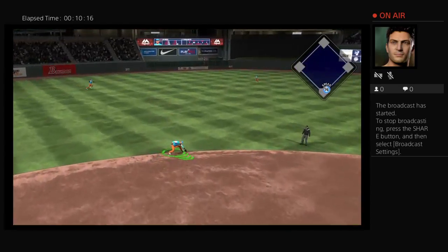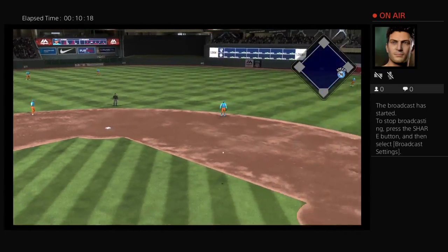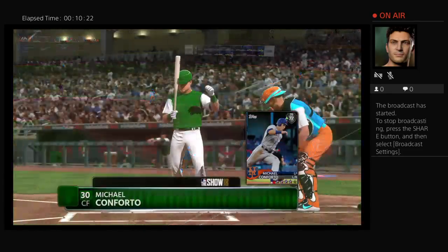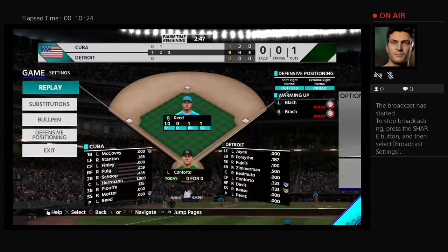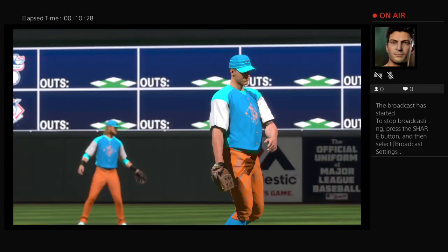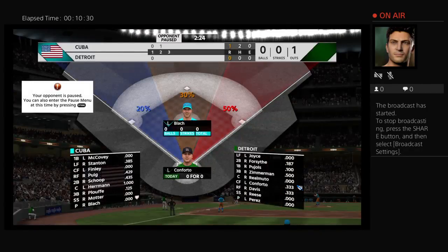A bouncer to the left side. Motter from the outfield grabs. And there's one away. In now. Ty Block, 6'1" south.